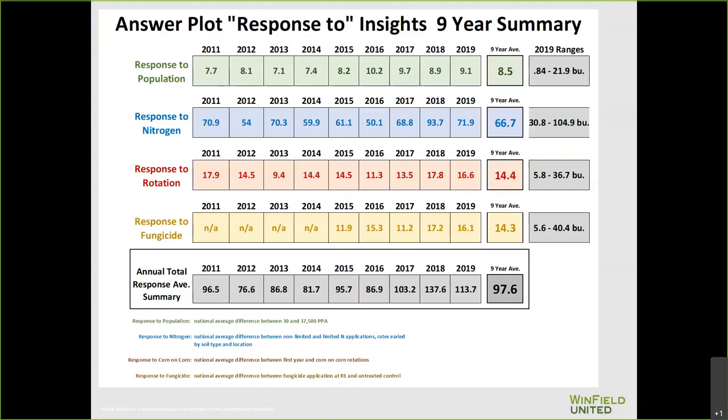Nitrogen's the same. Nitrogen's a little bit more dramatic because nitrogen's so important. We range from 30 up to 104. Rotation's a little bit different as well. But here with response to fungicide, we range from 5.6 to 40.4. And that's the one that we're really going to focus in on today.